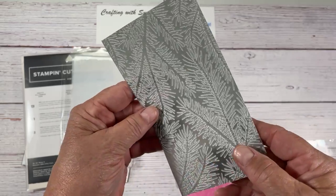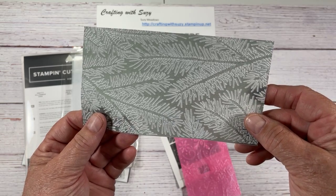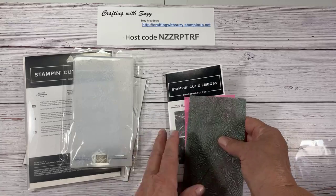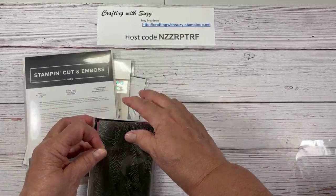But if you look on the other side, look at that. Isn't that striking? You could flip it and use that also. Gorgeous. And it would look like snow on all your pines. So this is the Wintry 3D embossing folder. And so I've been having fun playing with it.